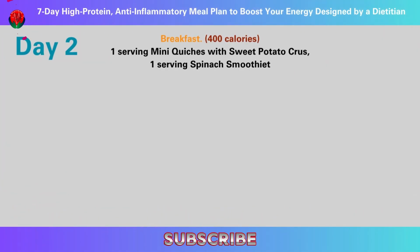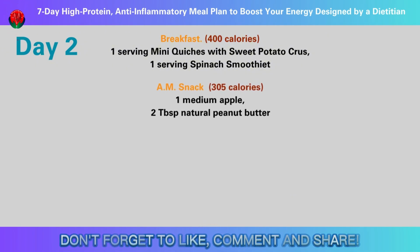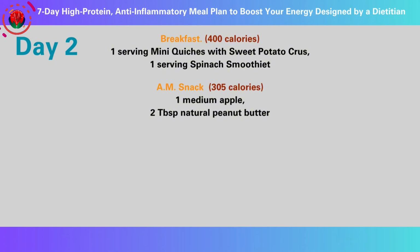Day 2. Breakfast. 400 calories. 1 serving mini quiches with sweet potato crust. 1 serving spinach smoothie. AM snack. 305 calories. 1 medium apple. 2 tablespoons natural peanut butter. Lunch.